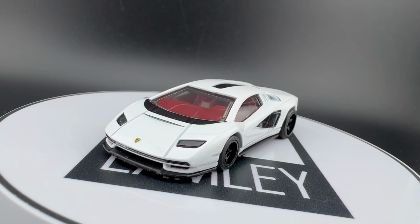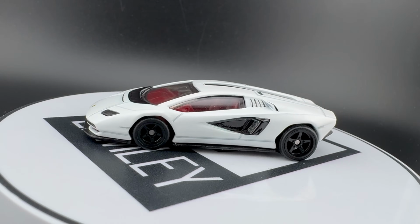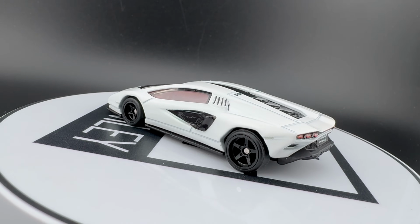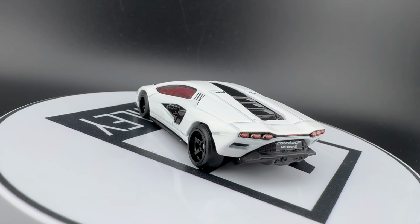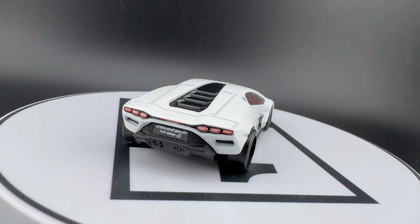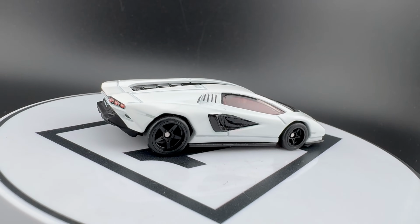Just to, I think, we did this last year. We had several new models that were chases. Only a couple, no, 3 or 4, maybe 3. I don't remember. Anyway, this is the Lamborghini Countach LPI 800-4. Lamborghini likes the full names in the names of their cars on Hot Wheels. So this one gets it.